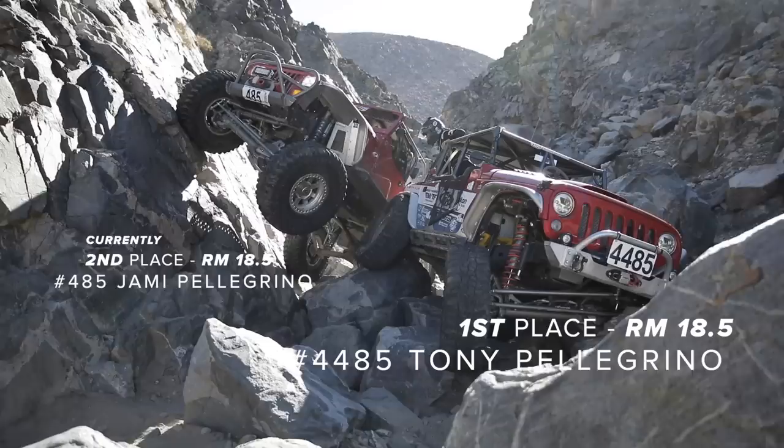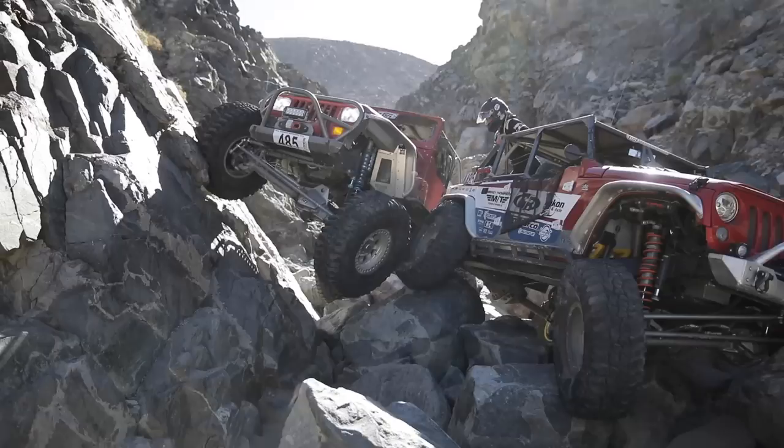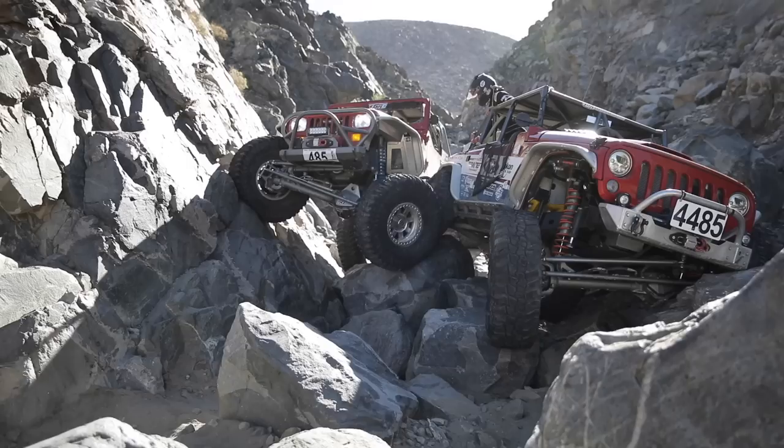This is a great example of risk and reward, right? Jamie could have rolled it, he could have gotten a flat, he could have otherwise damaged the vehicle somehow. Since he pulled it off, that put him hours ahead of the rest of us.